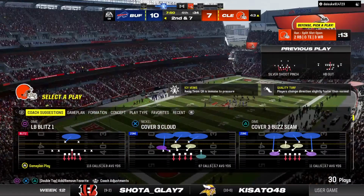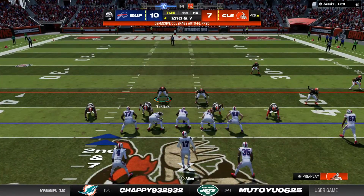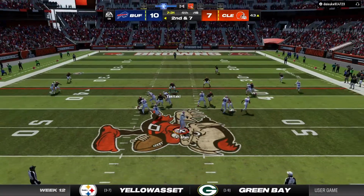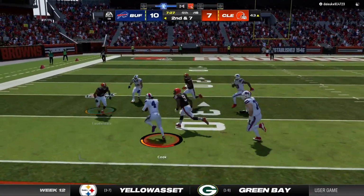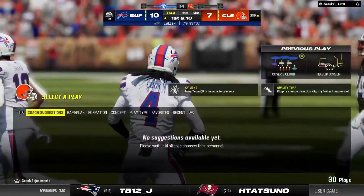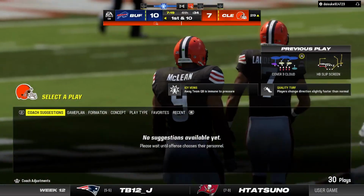It's all about picking up at least a few to set up what you're going to do here on second down. Here's 2nd and 7. Allen. Setting up the screen for Cook. And they're going to have another first down as he's going to be tackled at the Browns' 29-yard line. 14 yards, and the Bills will get a new set of downs.